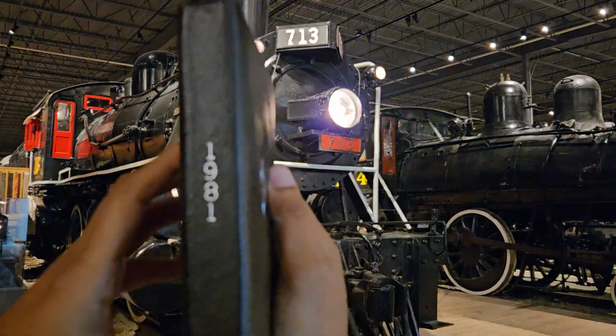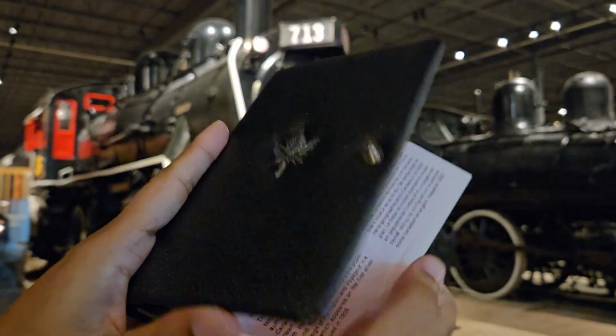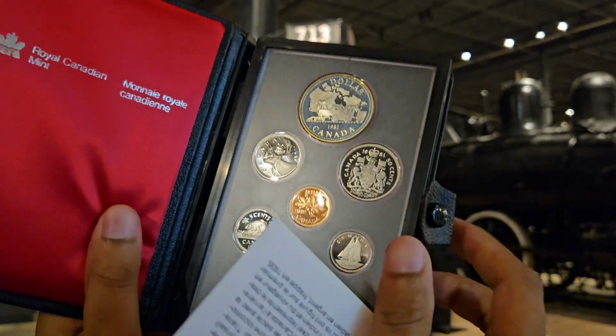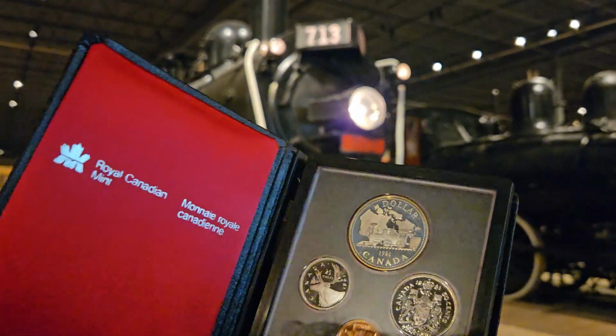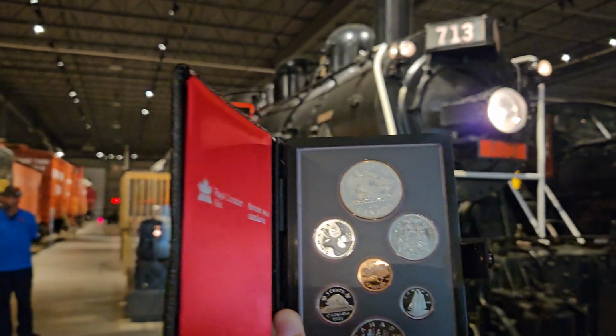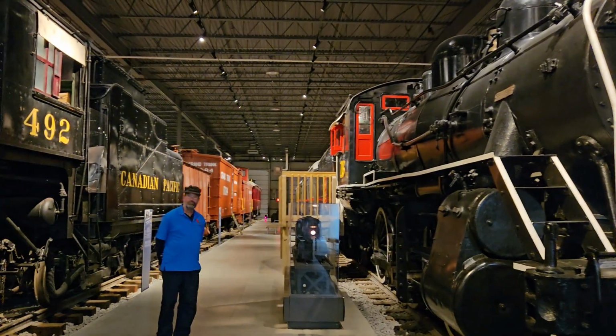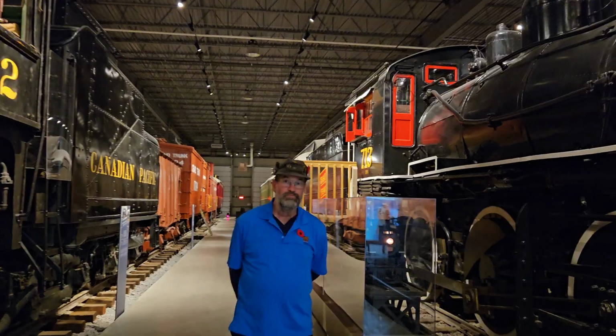What we have here is 1981 double dollar proof sets published by the Mint, and this is for the 100th anniversary of the Act of Parliament, which gave permission for the construction of the Canadian Railway, the Trans Canada. Let's explore the train here, and we have Keith.